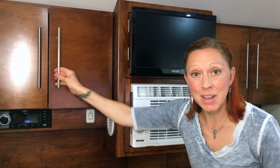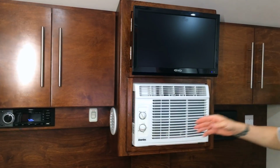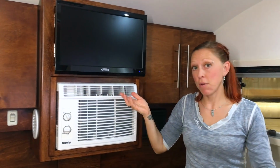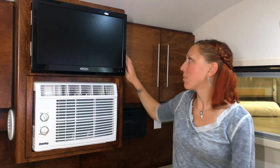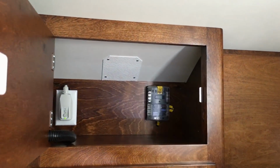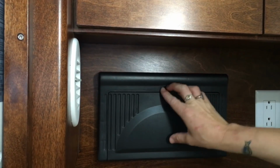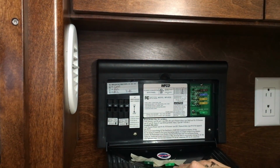You're going to have a cabinet on each side of the teardrop. You've got a TV in every unit, which now comes with what I like to call the Mandy cabinet. Lots of storage behind the TV. An air conditioner unit. Your other cabinet. You've got easy access to your fuse box right here. And finally, another 110 outlet.